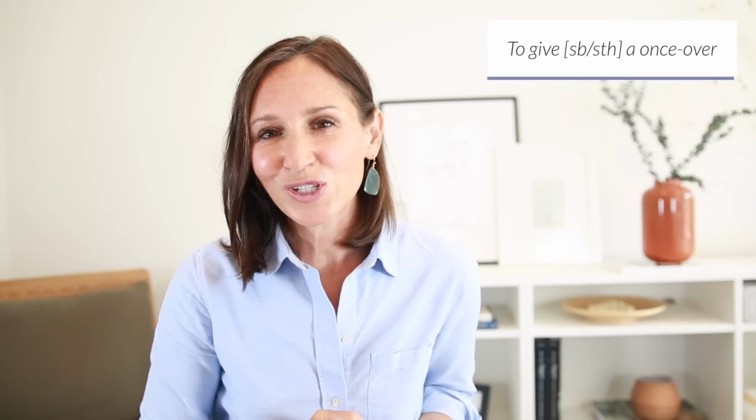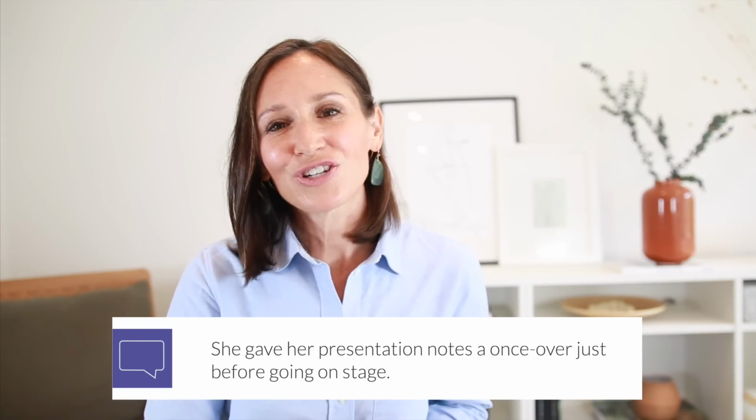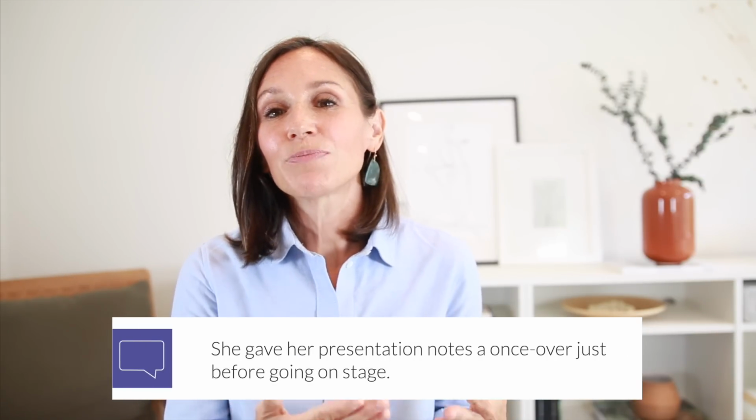Similar to the verb glance is to give something a once-over. This means to quickly examine or to quickly review something. For example, she gave her presentation notes a once-over just before going on stage. You've just learned 13 powerful alternatives to the verb look in English. And before we get to practicing them, let's talk a little bit about some mistakes to avoid or how to conquer fears using this new vocabulary.